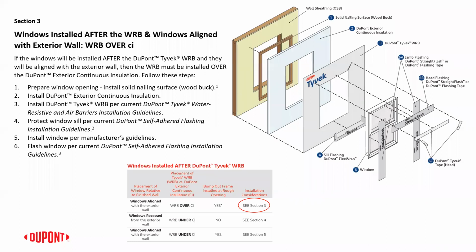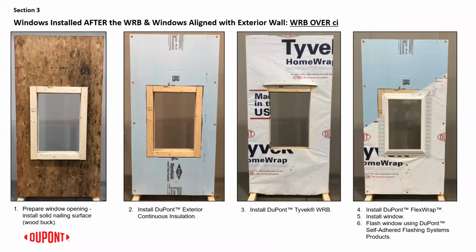And I'm almost finishing up here with a couple more. Samantha, next slide. This goes in and shows you a real world example. And ideally, we'd have videos to show this down the road. And in our BKC Building Knowledge Center, we're working on those. But this is a visual to show, yeah, I've got my bump out, foam is installed, wrap it. Now I can flash that window directly to that bump out. Next.